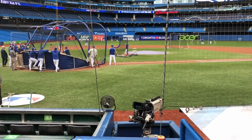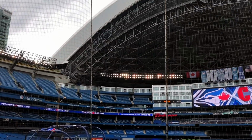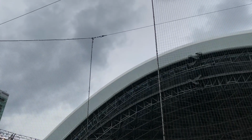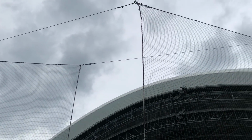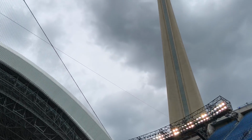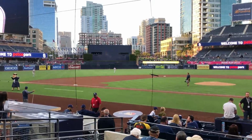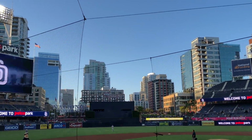Here's another one of those gaps, at Rogers Center in Toronto. Great place to get toss-ups from the catchers during games if an inning ends with a strikeout. So there's the netting. You can see that it extends down the baselines. And let's look up even higher. Hello, CN Tower.